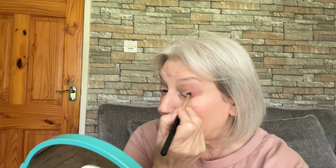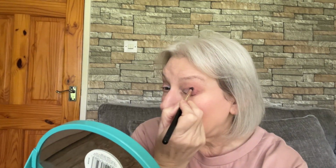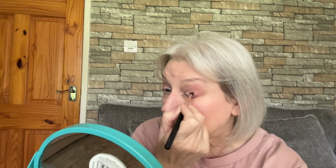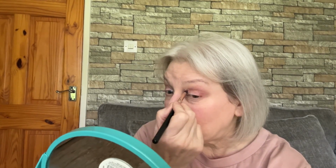I hope you can see that okay in this light. I need a good ring light actually, if I'm going to do Get Ready With Me's, I really need a good ring light. And the one I've got, well, one of them fell to bits, and the other one is not very good. So I haven't felt a need to invest in one because I don't do that many of these kinds of videos. But if I'm going to in future, maybe I should.